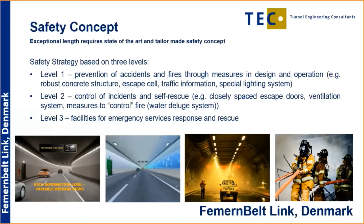However, you also have to take care of, and that's actually level one, make it as safe as possible, through the prevention of accidents and fires through measures in the design, which means robust concrete structures, suitable escape cells, traffic information systems, and special lighting systems. So you can see it on the second image. These are moving images on the wall that will keep the awareness of the driver as good as possible.